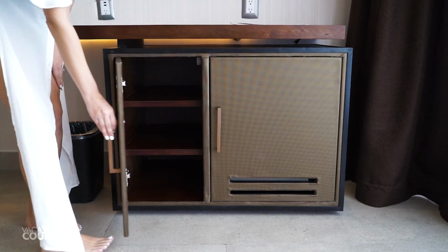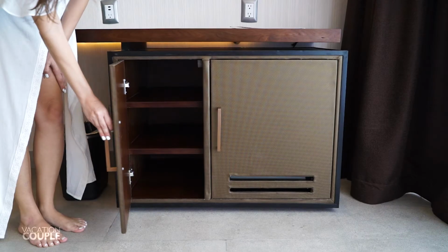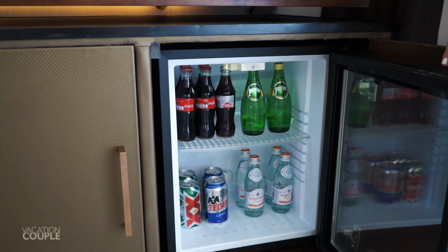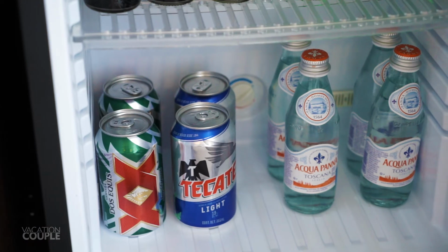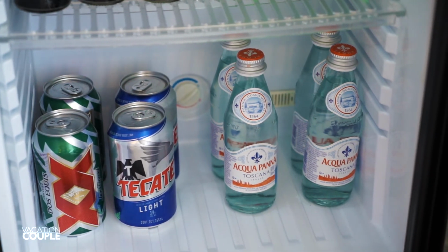Underneath, you'll find additional shelving and storage on the left, and on the right is your fully stocked signature minibar. It holds your Coke, Diet Coke, Perrier, local beers, and water that's restocked as needed.